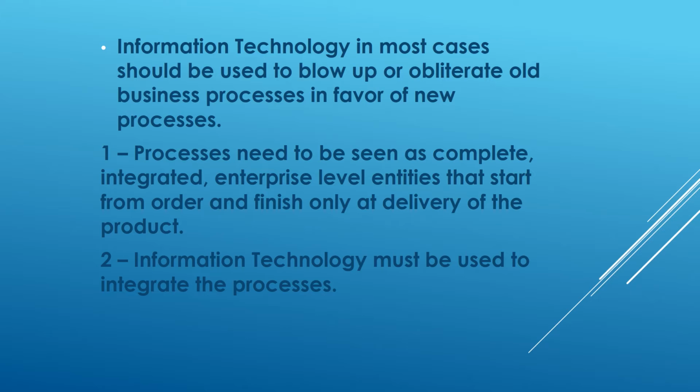Two steps were important in this process. Processes need to be seen as complete, integrated, enterprise-level entities that start from order and finish only at delivery of the product. Information technology must be used to integrate this process.